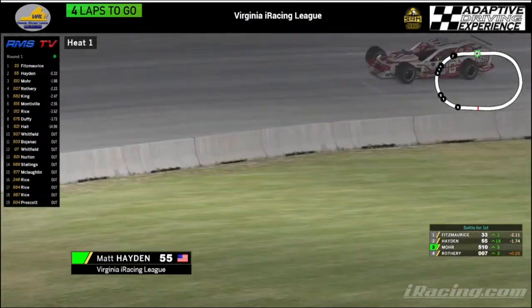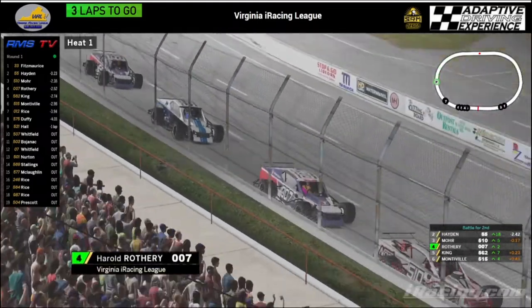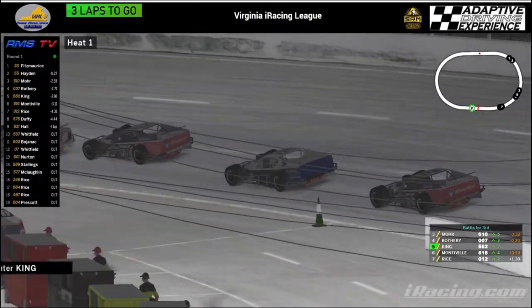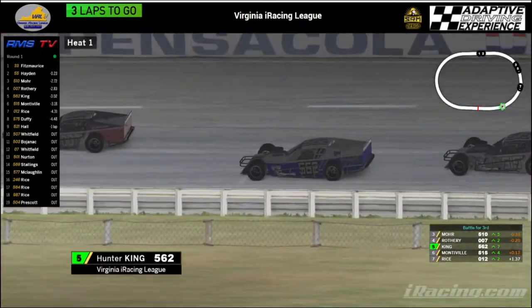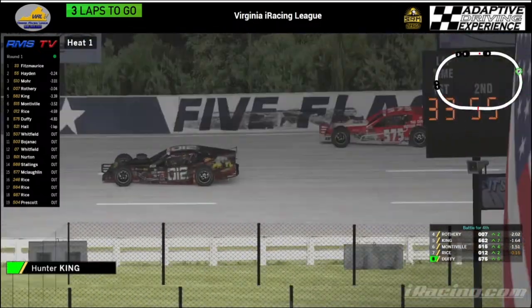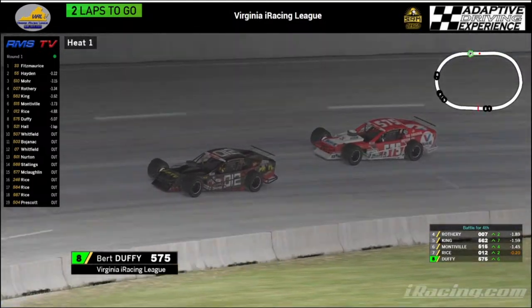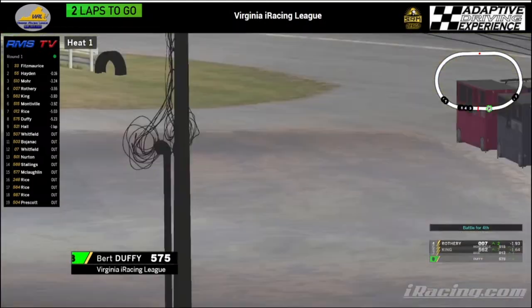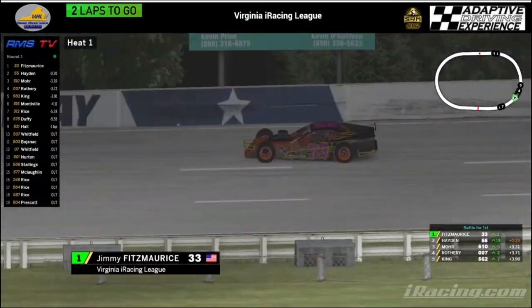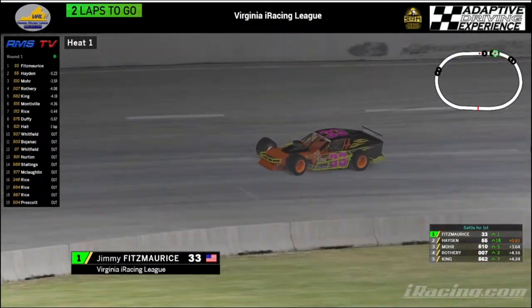Fitzmaurice trying to hang on. Greg Moore, he's still in that third position. Harold Rothery coming up behind him, though. Rest of the field now starting to get strung out. Hunter King there in the fifth position, a little further back. Burt Duffy and the 575 chasing down the 512 there, Clay Rice. Meanwhile, up front, 2 laps to go. Fitzmaurice trying to hold on to get this win here in the heat race.